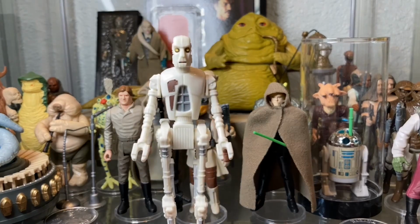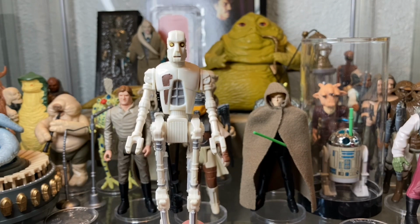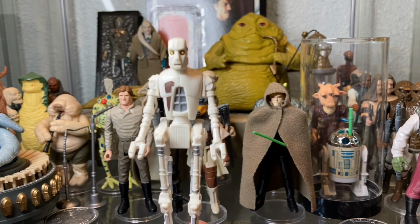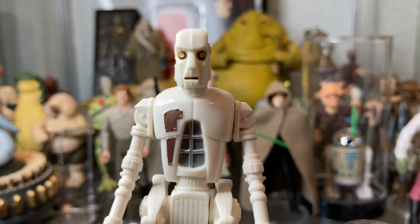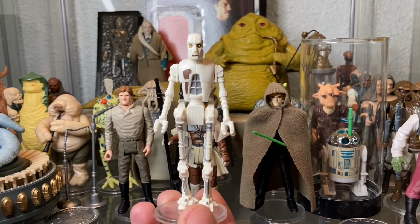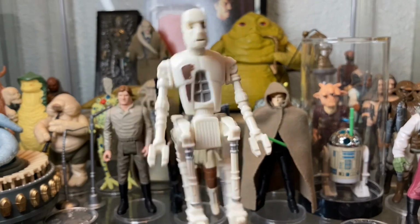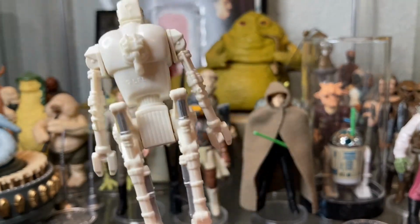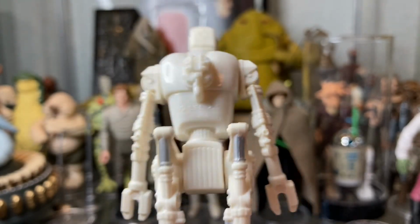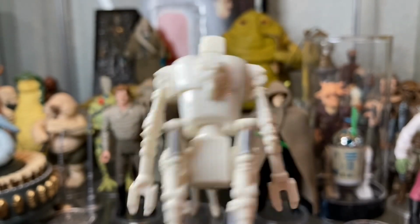I think Kenner did a great job with him. I'm happy that they decided to include him in the ROTJ lineup of action figures. Look at that face. So mean looking. I mean, this is a very simple figure, but man, did they crush it. There's detail even on the backside here, just interesting robotic detail.